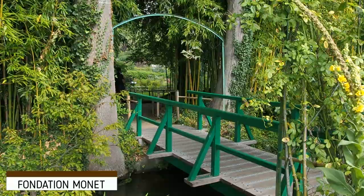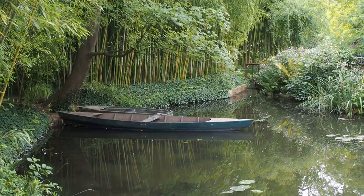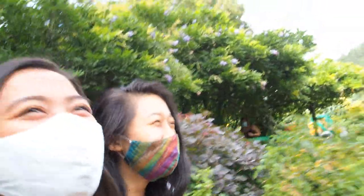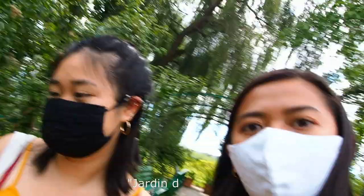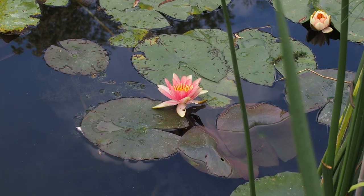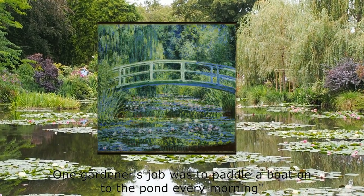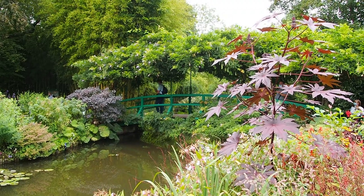We are now in the Foundation Claude Monet, where you can see the Japanese bridge, water lilies, and weeping willows that were the subjects of some of his iconic paintings. Claude Monet was able to buy a house and the land in front of it, where he created a water garden called the Jardin d'eau, with the famous water lily pond. As Monet's garden expanded, he hired 6 full-time employees to tend to it. One gardener's job was to paddle a boat onto the pond every morning, dusting and washing each lily pad before Monet paints them.